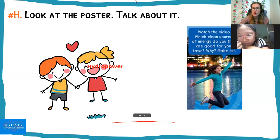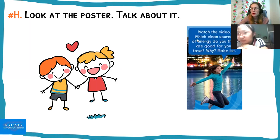Okay, look at the poster, talk about it. So which clean energy sources do you think are good for your town? I think the clean sources of energy are solar panels, wind turbines, sun and wind. Okay, is it very windy in your country? Yes, very windy. Okay, so that would be great to get wind turbines.